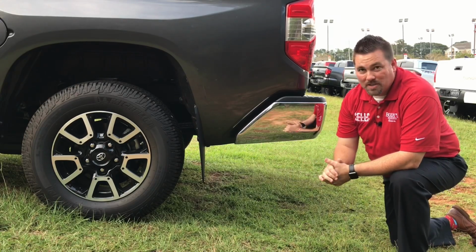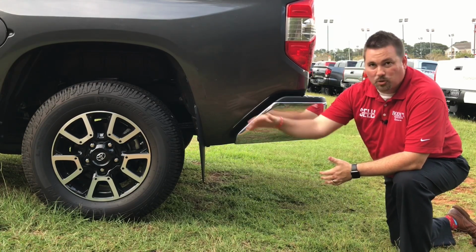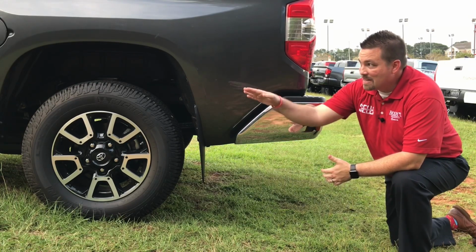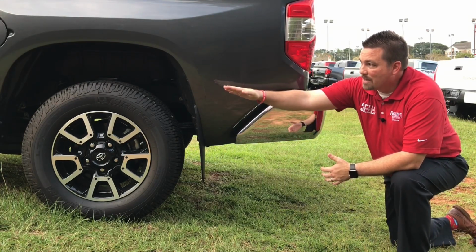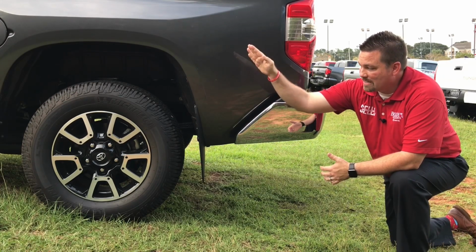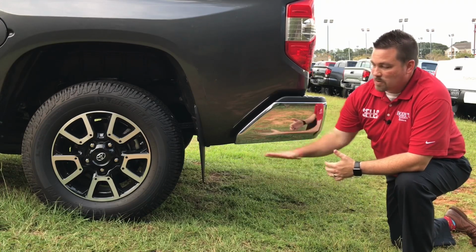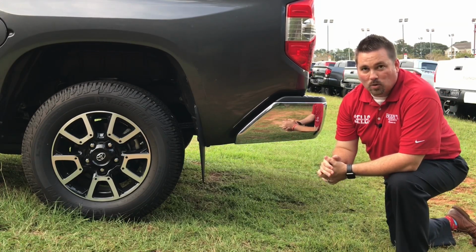I have seen, of course, these torn off before from extreme off-roading, and so it's something to pay attention to. And in the event of this example here, if we were still at a higher incline, you would see this get closer to the ground, and that's where that departure angle comes in play.